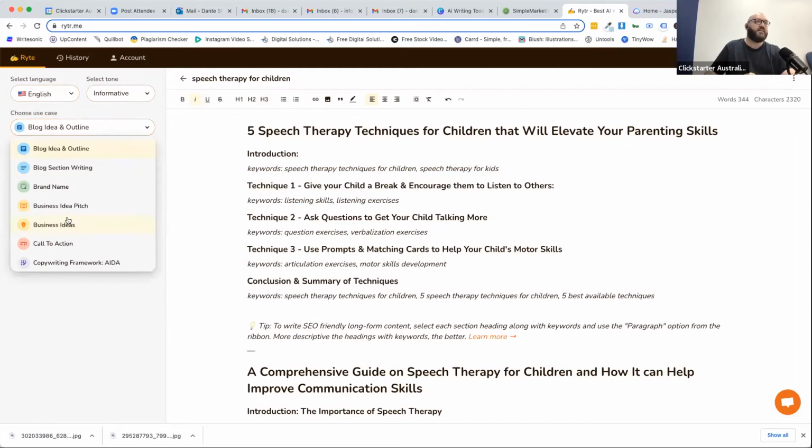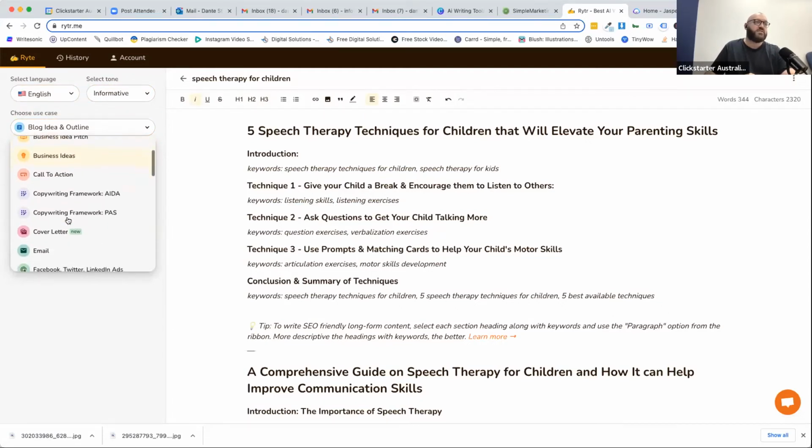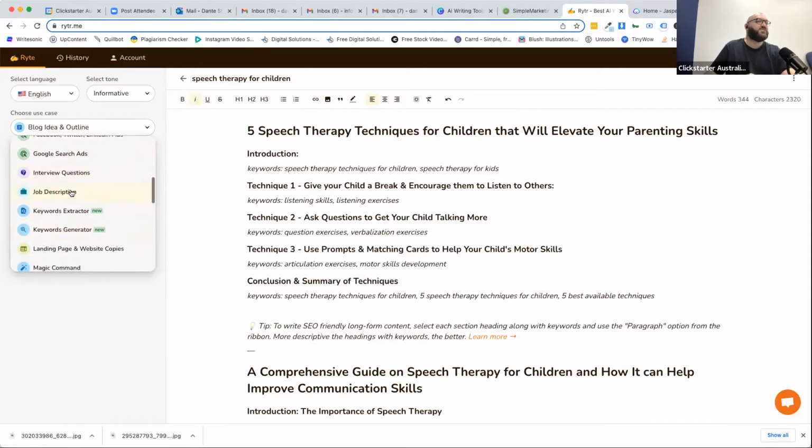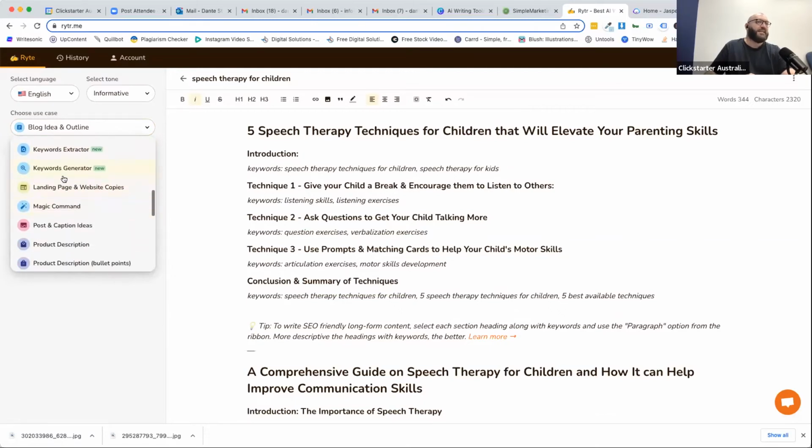So in this one, Writer, they do have a free version which you can use, which has some limitations on it, of course. You see that PAS copywriting framework that I had, the problem agitate solution, is in there. Ads, Google search ads, interview questions for job interviews, writing a job description, landing page and website copy as well, or post and caption ideas. There's lots of different ones over here.